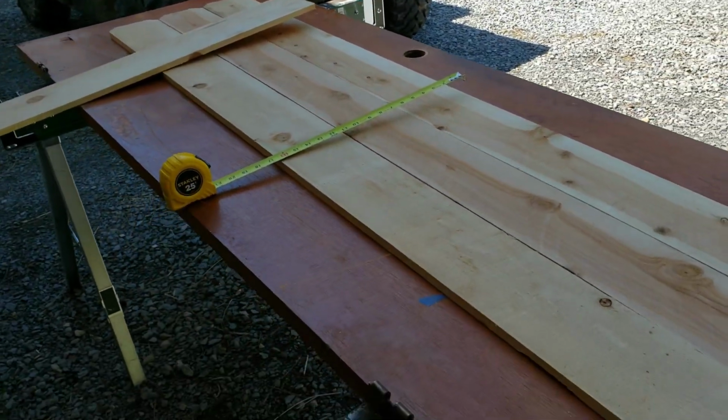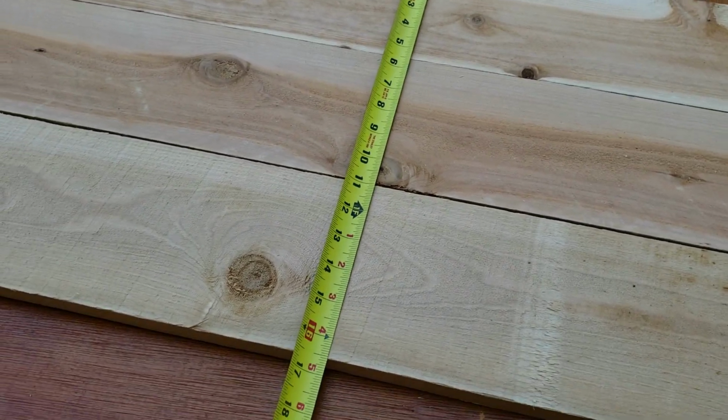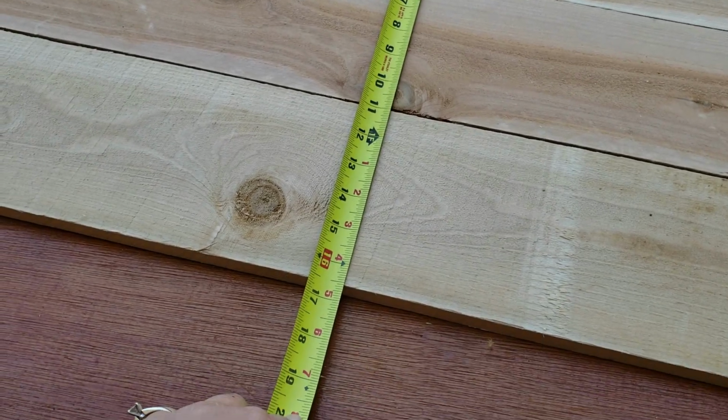So I am just going to take three of them, and that will give me a little bit like 16 and a half inches.